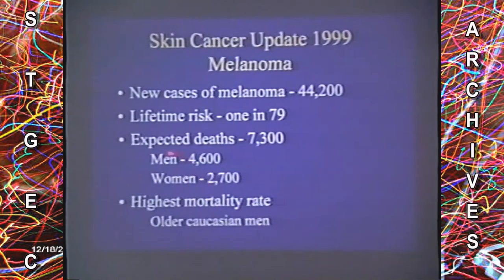The expected deaths is now up to 7,700. Men going up to 4,800, women 2,900. This is an important point here. Who are you seeing at the VA? Older Caucasian men. So when they're in your office, these are the ones that need to have their shirt off, their pants off, and you need to be looking. They might have a dozen other problems, but one of those problems can kill them, including melanoma.